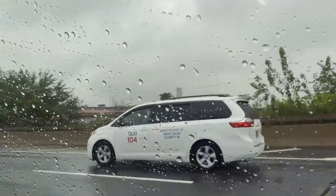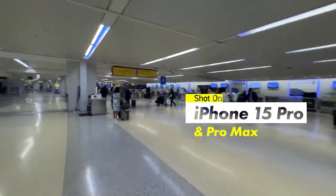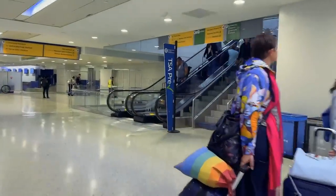I just have to say that I shot everything, and I mean everything, with the iPhone 15 Pro and the Pro Max. This is absolutely fantastic as a content creator because you can capture so much around you and still use that device for everything.